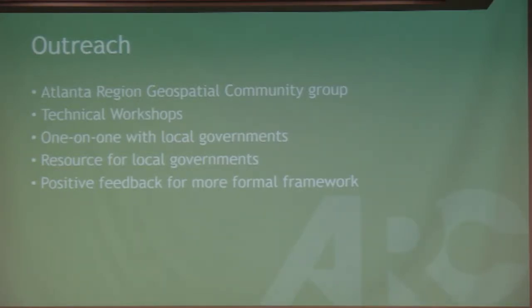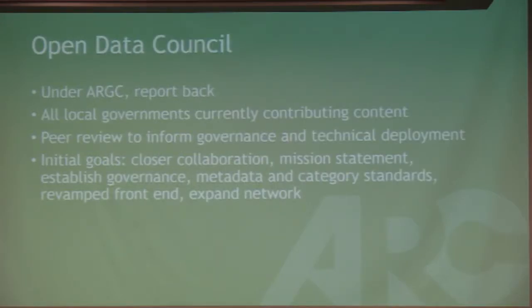We do continual outreach to raise awareness and build the program. This is through quarterly Atlanta Region Geospatial Community group meetings with members of local government around the region, as well as nonprofits and academic entities. We've hosted technical workshops and met one-on-one with local governments to walk through data prep and setting up a portal. And we're here anytime to support open data from local governments and our partners.